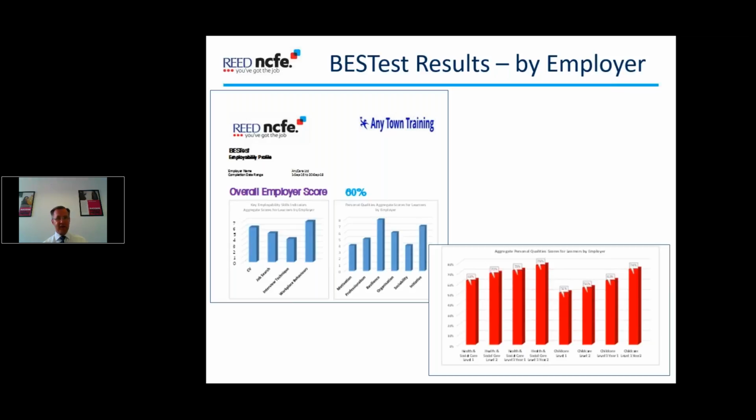Well, let's look at the subset scores that sit beneath that. So you'll see that on their 4 hard skills, it's their interview techniques that are poor. Their workplace behaviours are pretty high. So you might say to yourself, well, I don't really care about interview techniques because they're already in work, so that's fine, leave that. Bob's your uncle.